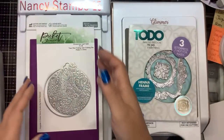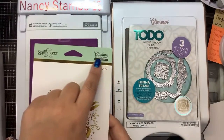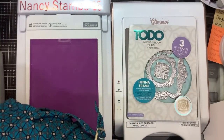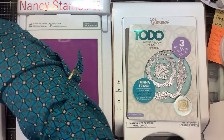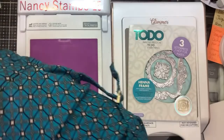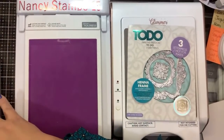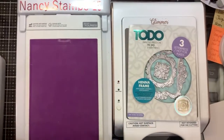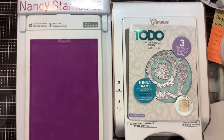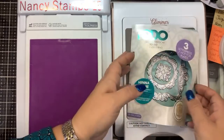So I'll show you those samples again. But these are specifically designed for hot foiling. You cannot use deco foil. You cannot use mink foil. You cannot use Gina K, any of those foils. It has to be the specific hot foils I told you. Those are the only ones that will work. And I'll show you my samples again.